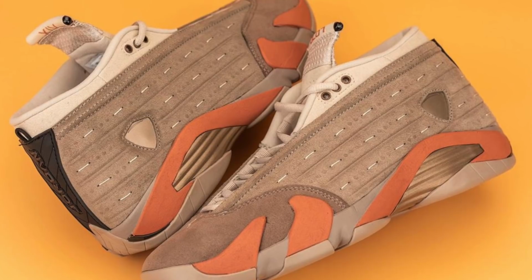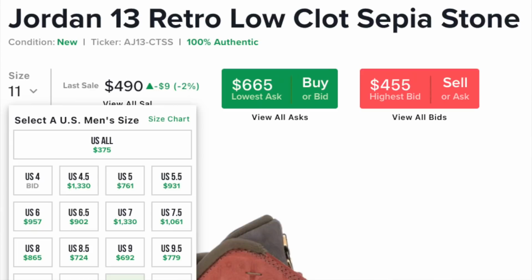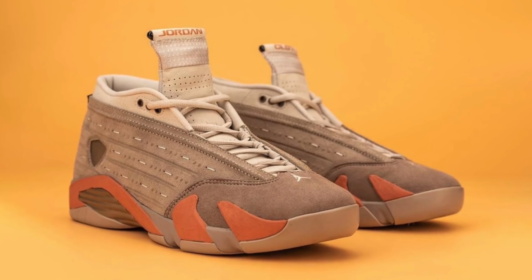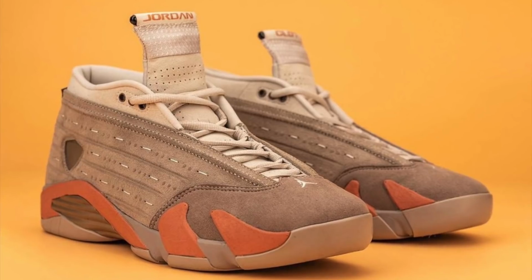The reason why I think this sneaker is going to do numbers is because you just simply have to look at the last Clot collab that was on the Jordan 13, and the resale on that is absolutely through the roof. Expect this sneaker to be very limited, and when it comes to resale, this might just be one of the most profitable releases of the month.